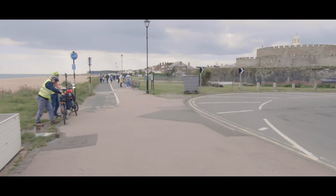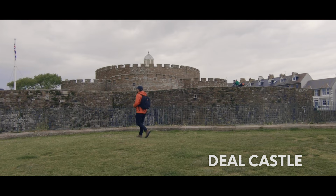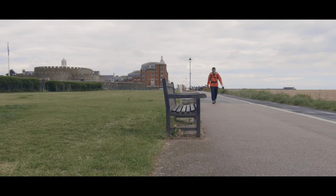Deal Castle was built during the reign of Henry VIII to keep the French out, and also the Holy Roman Empire, because I think the old boy upset the Catholics and was worried what the Pope might do.